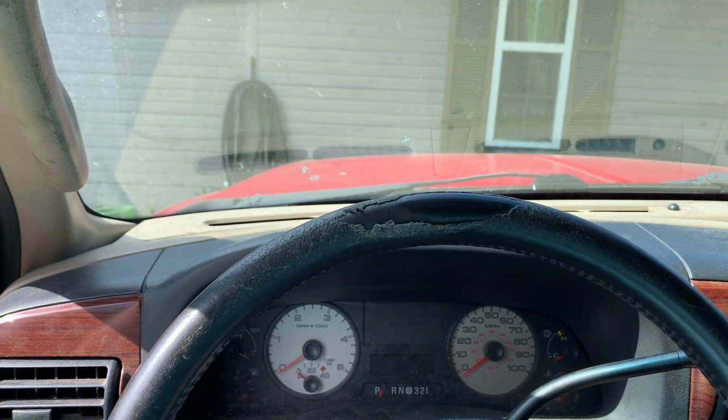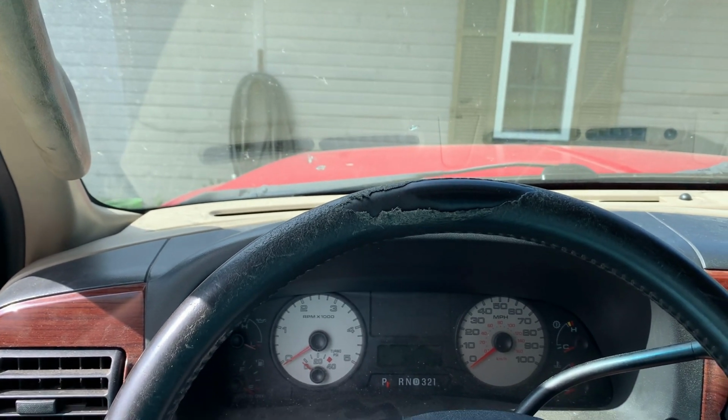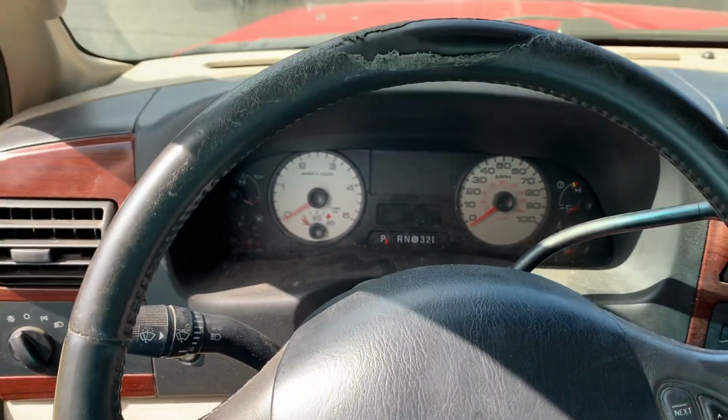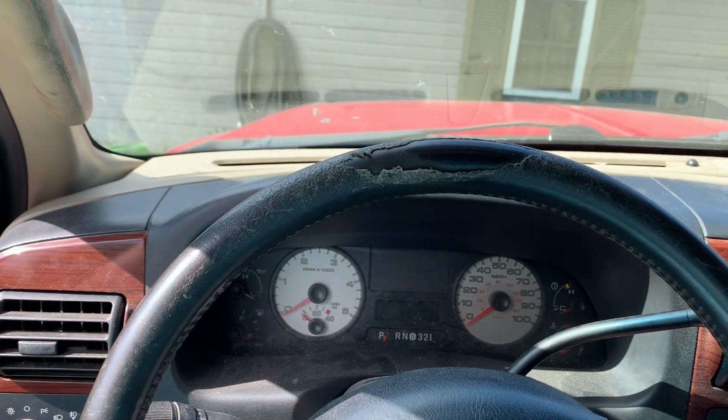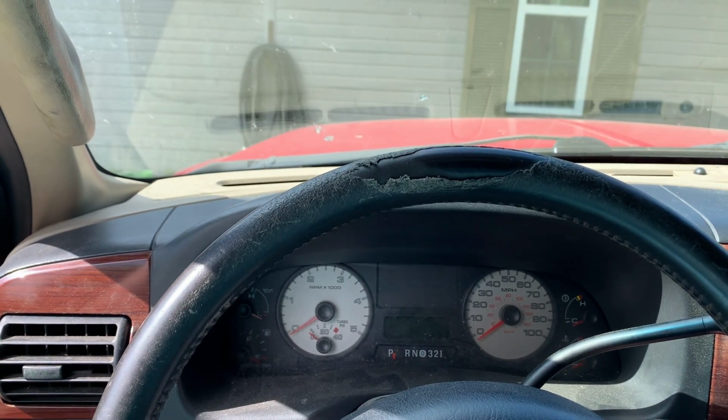And, you know, that truck is my baby. I don't ever plan to get rid of it. Kind of the same thing with the old 6.0 here. I don't ever intend to get rid of this truck. You know, it's just one of them things.